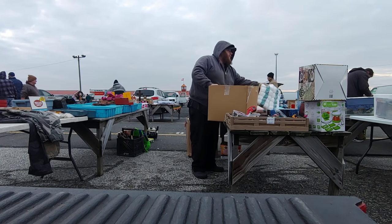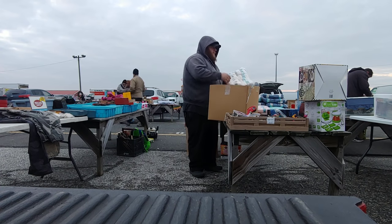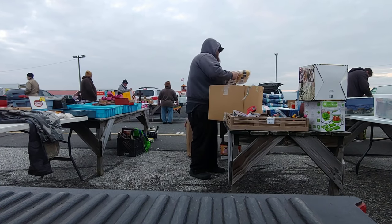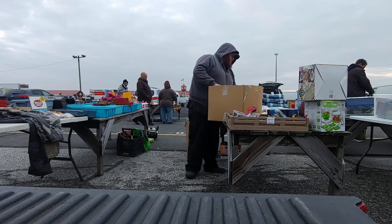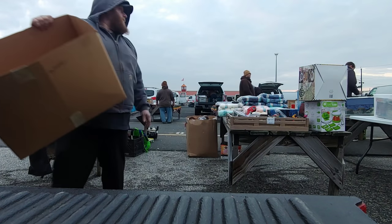Guess what price they had on this stuff? $25 a bag. No license plate. Try to get like $5 a bag. I'm gonna try 10 or 15. See if they want it.